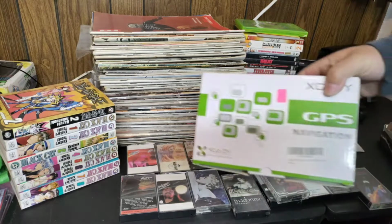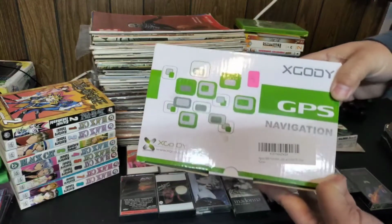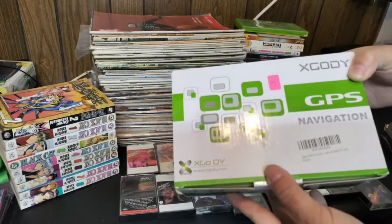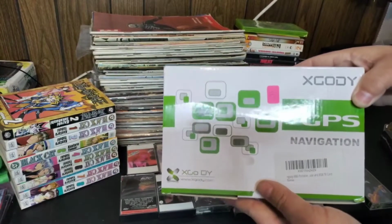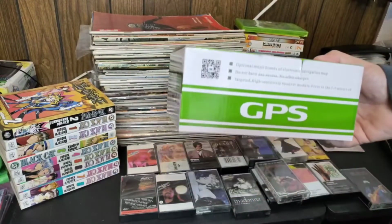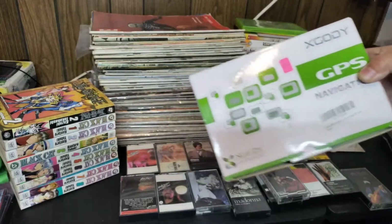And at another sale, I got this X-Goatee GPS. It's got like a 7-inch screen. That's why I picked it up, and everything's in there, and it looks like brand new pretty much. They wanted 5, but I got it for 3. And if it doesn't end up being worth enough, I'll just keep it because I always kill my phone battery using my GPS. So it'd be nice to actually have like a real GPS.